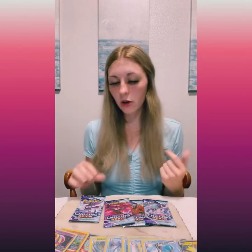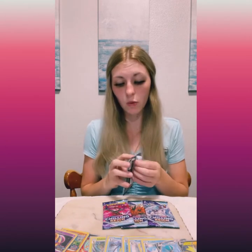I entered in all my code cards. I had like a stack like this big, and I was like, all right, I'm gonna enter in all my code cards, hoping that I was gonna get big hitters, and I only got the one trainer, so it was brutal. I did get some new cards, not any really for my psychic deck that I thought that I would be able to utilize.